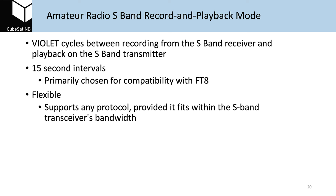Of course, the S-band mode is quite flexible and can support any other mode of operation. The only requirement is that it fits within the S-band transceiver's bandwidth.